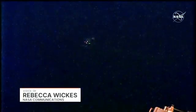Another call out you will be hearing today is for the DSATs to be inhibited. These are the fuel thrusters for the International Space Station. They can fire if the station moves out of its planned location, and we don't want any movement as Woody is controlling that robotic arm.